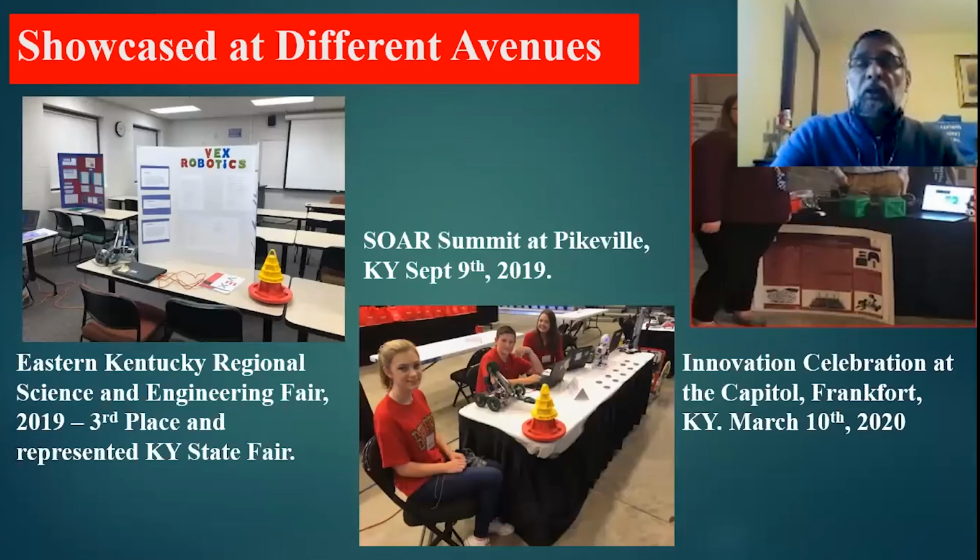So they have taken this robot to different avenues to showcase their prototype. They went to the Eastern Regional Science Fair and won third place, and they represented Belfry as well as Pike County at the Kentucky State Fair. They also went to the Source Summit at Pikeville and presented their robot. Recently, they went to the Innovation Celebration at the Capitol in Frankfort and displayed their robot.